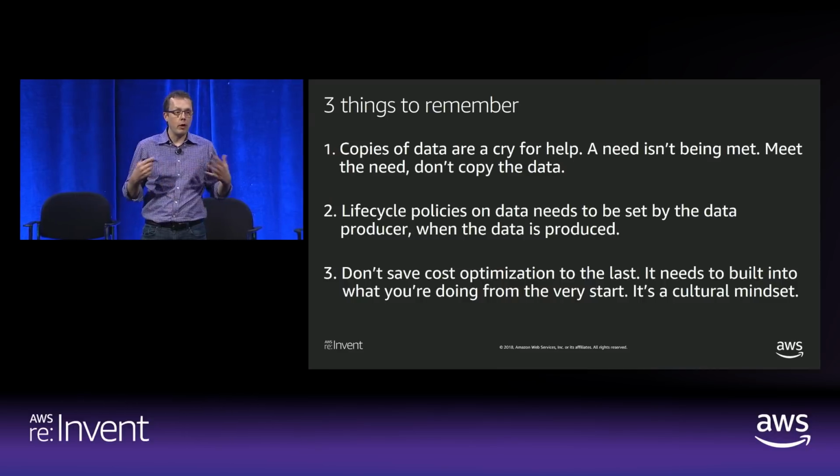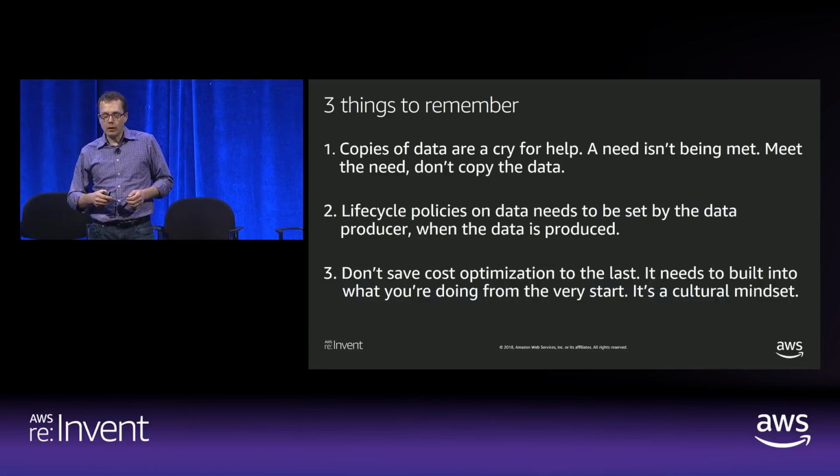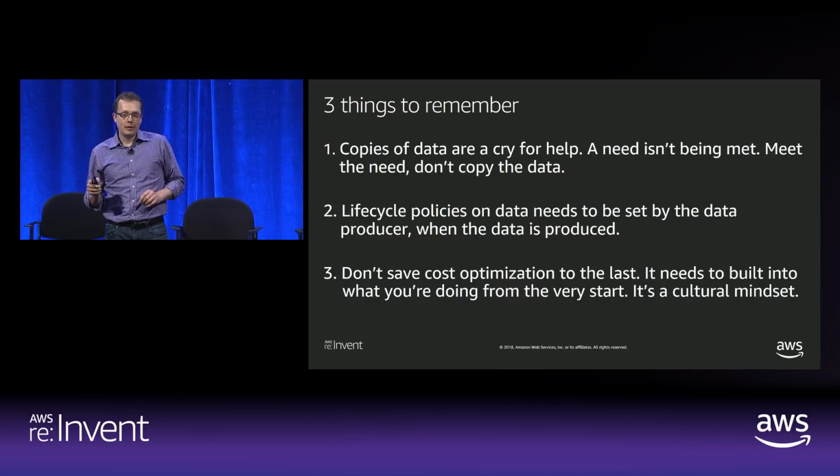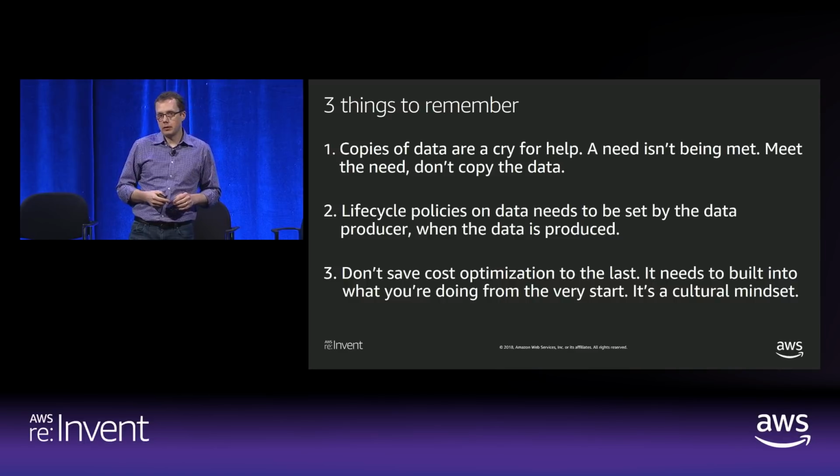I'd like to leave you with a few takeaways. This is what I call my regret slide, things that I would have done differently had I known these things at the beginning. I'm sure none of you have similar regrets. So copying data, a lot of the time, you're going to have to do it. But don't do it unless you have to. This idea of making copies of copies, it's a bad pattern.